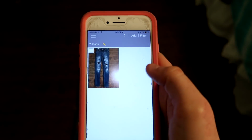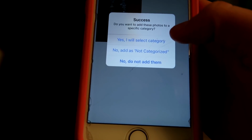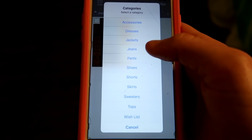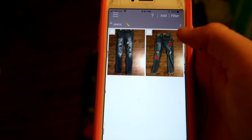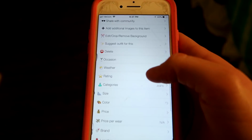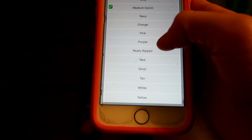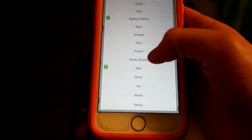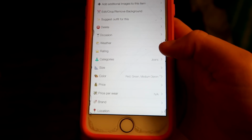And then I go into the purple app and I click add photo library. And then I added my jeans. I'm gonna click yes, I will select a category. These go under the jeans category and they're added successfully. But before I finish it, I'm just gonna put some more things in it. So I'm just gonna put the color. This pair is, I'd say, medium denim, and there's also some red on it, so that's what I'm gonna include. Oh, I guess there's a little bit of green, so I'm just gonna put some green in there, and it's done.